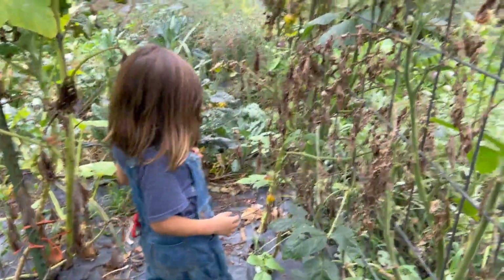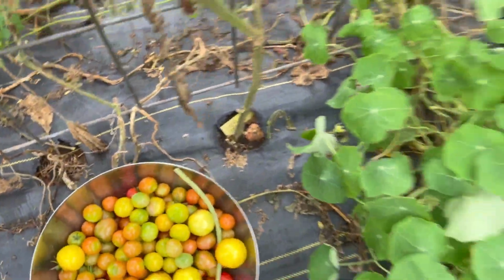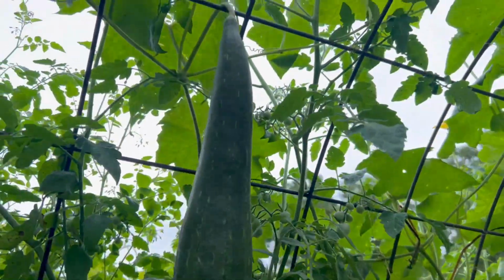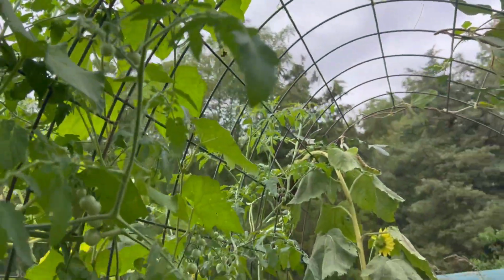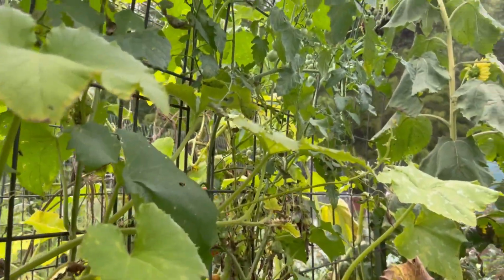All right, so Teddy is picking some cherry tomatoes. We're getting our bowl pretty full. I'm gonna set it down and show you a couple other things. One being, this is a loofah. You can see all those lighter green leaves up there are loofah vine. My loofahs took forever to take off this year, and I'm not really sure why. Watch out, Teddy.